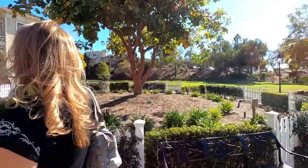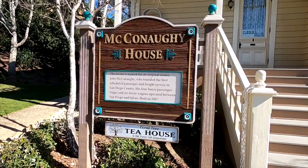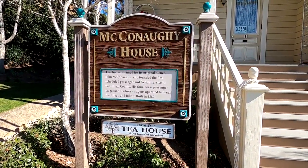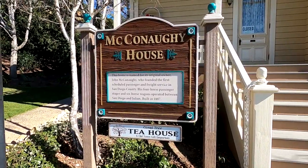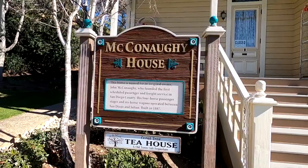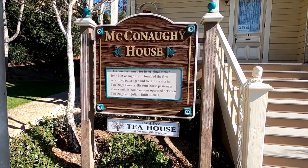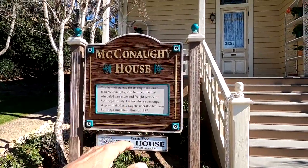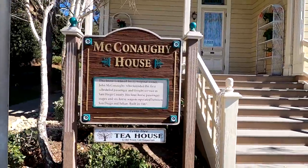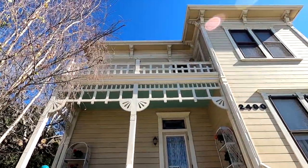This home is named for its original owner, John McConaughey, who founded the first scheduled passenger and freight service in San Diego County. His 4-horse passenger stages and 6-horse wagons operated between San Diego and Julian. Wow. You guys don't know, Julian's pretty far up in the mountains. But it would make sense. When you go to Julian, that's where they have apple pies and it's really cool. Cool mountain town. Look at what they did on the edge of that. It's adorable. Looks like a saw.